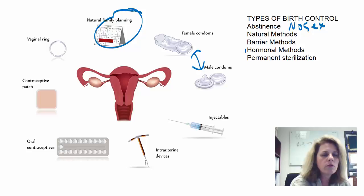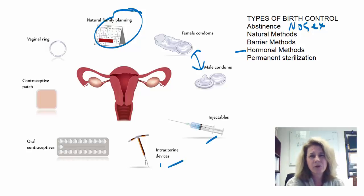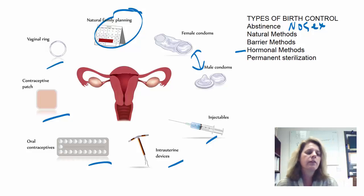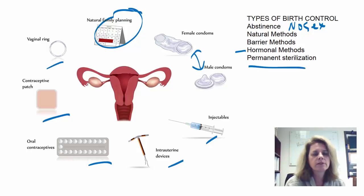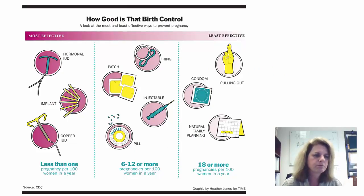There are hormonal methods, which means you're going to put things into the female body, estrogens, progesterones, things like that, to try to trick the body into not ovulating, basically. And those can come in the form of injectables, IUDs, birth control pills, oral contraceptives, patches, vaginal rings. Those are all examples of hormonal birth control. And we're going to go into some more detail about this. And then permanent sterilization, things like having your tubes tied or a vasectomy, okay?